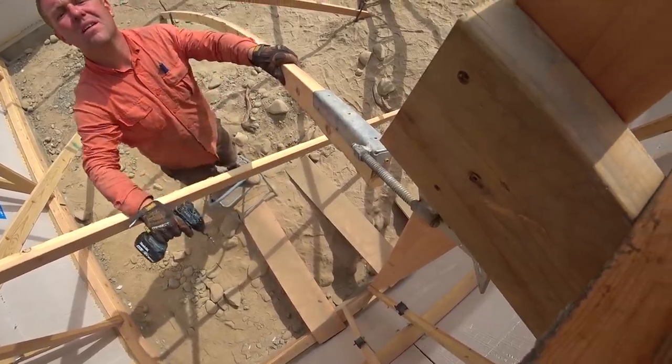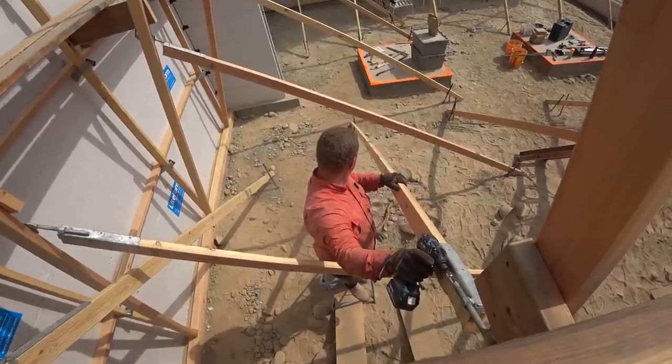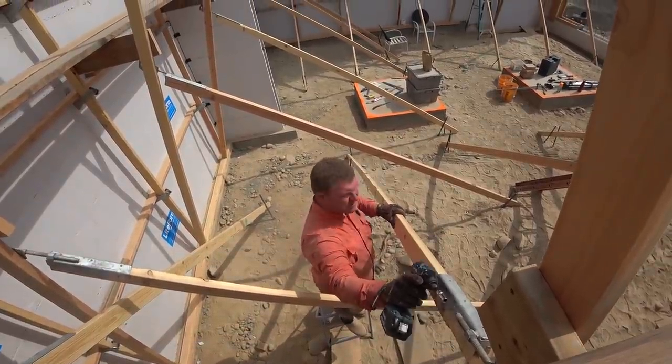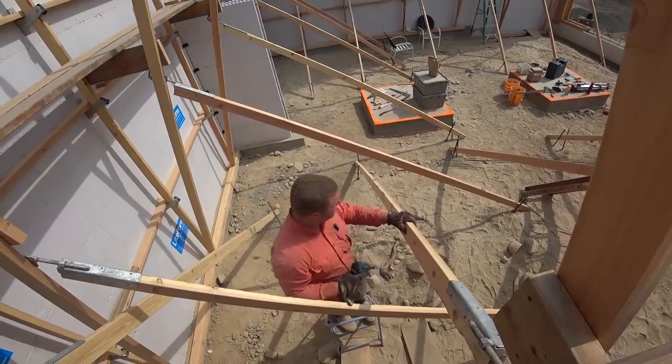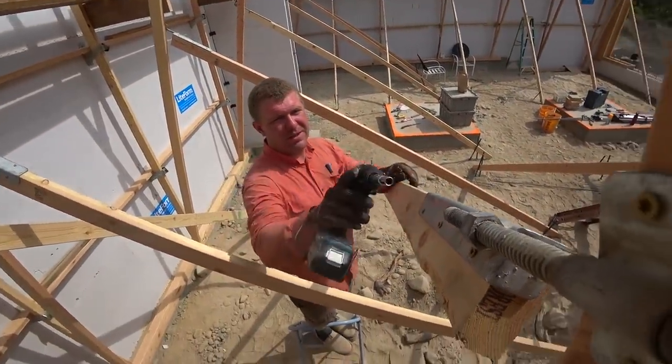Yeah, that's not gonna work. It's just bowing out. And this didn't move that at all. Wow. What a crappy piece of wood. Look, by the time it gets up here, it's like a whole quarter turn. I'm gonna move this turnbuckle out.